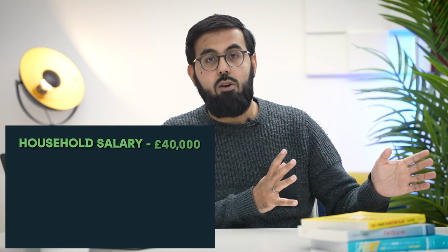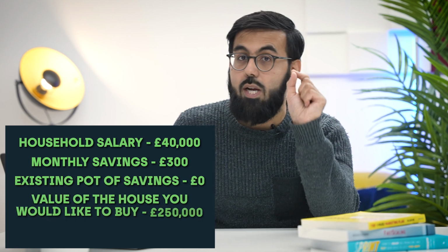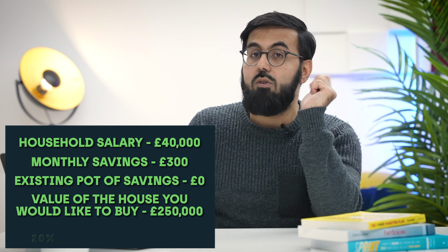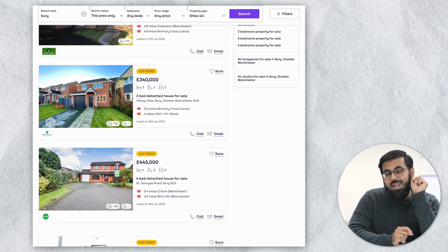Now, your household salary is still £40,000, your monthly savings are still £300, your existing pot is still £0. The value of the house you would like to buy, however, is now £250,000, and so the deposit you need is now £50,000, considerably cheaper. Suddenly, instead of looking at 16 years, you're now looking at 10, and you will be able to pass the affordability test as well on your salary multiple that you would need for the finance. And if you switch that location to a place up north, you could be in a house of your own in less than 5 years.